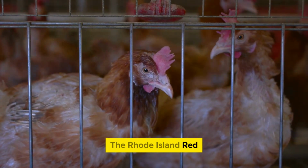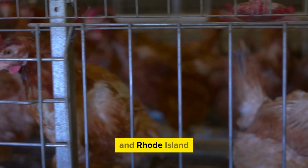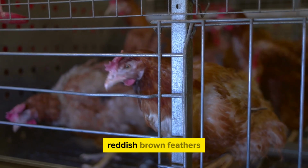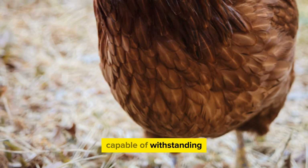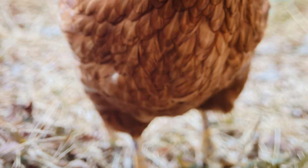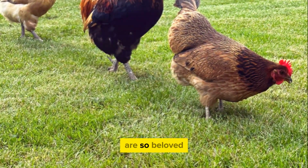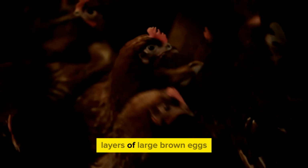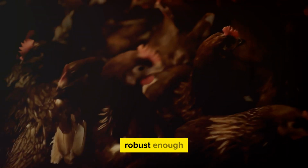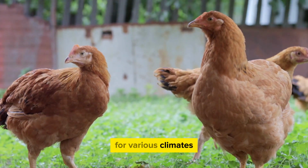The Rhode Island Red, a true American breed, was developed in the late 19th century in Massachusetts and Rhode Island. This breed, with its rich reddish-brown feathers, was bred to be hardy and adaptable, capable of withstanding New England's harsh winters. Moving on to their unique characteristics, it's clear to see why Rhode Island Reds are so beloved. They're known for their versatility, being excellent layers of large brown eggs, while also being robust enough for meat production. Not to mention their hardy nature and adaptability make them suitable for various climates and conditions.